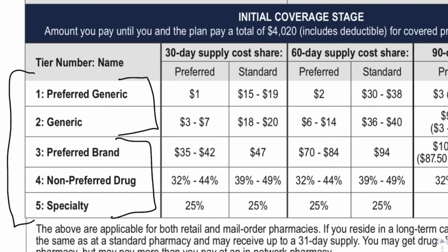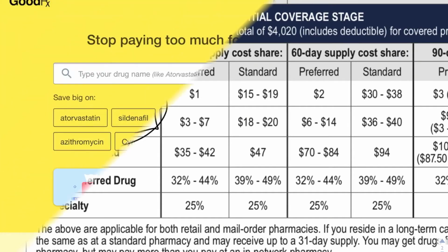And again, the last thing I really want to hit on, and I'll talk about next, is that just because a medication is generic, in the sense that it is a generic version of a different medication, does not mean that it's going to fall under the tier 1 and tier 2 generic definition for a plan. And every plan is different. One plan might have a medication as generic, and the next might have that same exact medication as a brand name medication. So now let me show you an example of what I'm talking about.